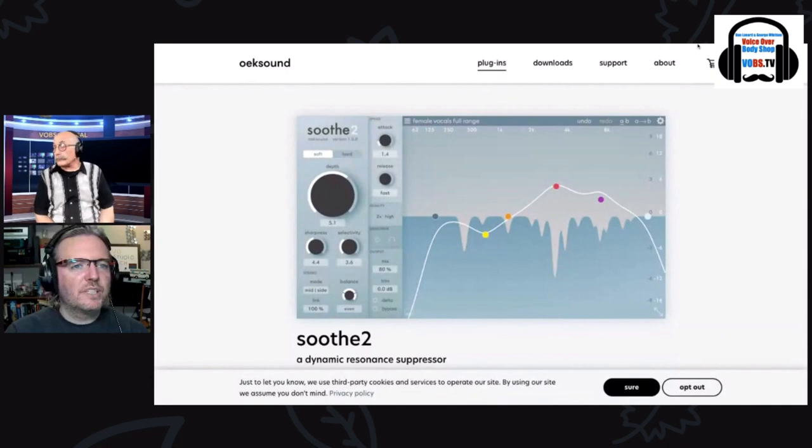I'm going to share that tab as well. I didn't set it up in advance. Sorry about that. But let me bring it up so you guys can see it. And there's no audio to share here. I'm just going to let you see what it actually looks like. There we go. That's the Soothe plugin.